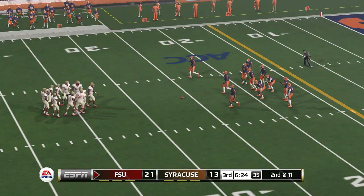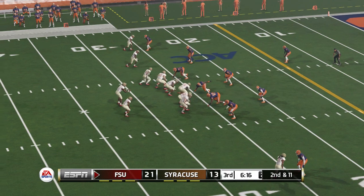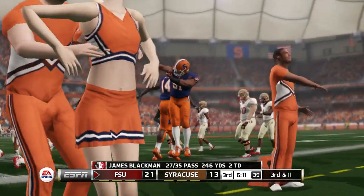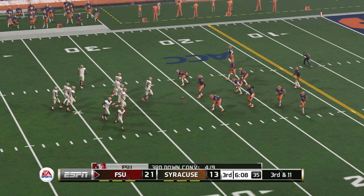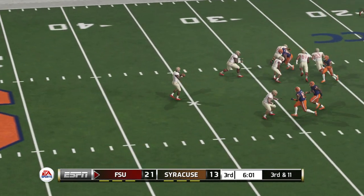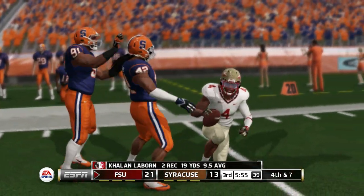This is the 10th play of this drive. Slings it out there, incomplete. And they'll look to convert here on another third down. Setting up blockers, the running back's got it on the screen. They'll bring him down around the 22-yard line.